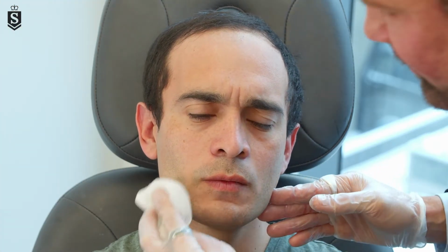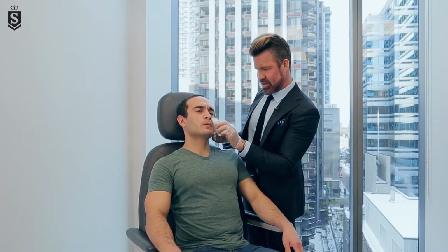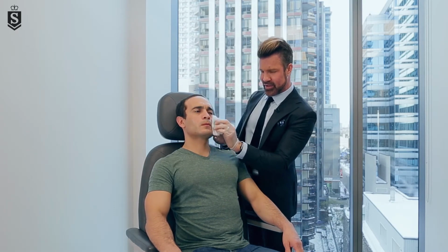So let's get going. So first step here is a nice cleanse of the face with chlorhexidine. This kills the bacteria on contact. And the nice thing is this doesn't have to dry.